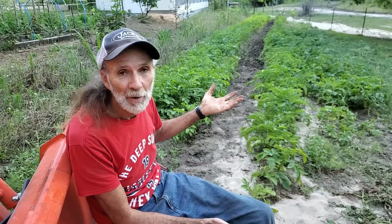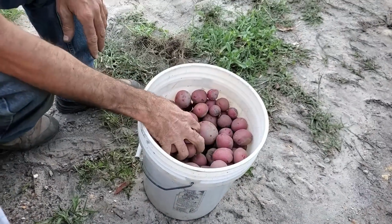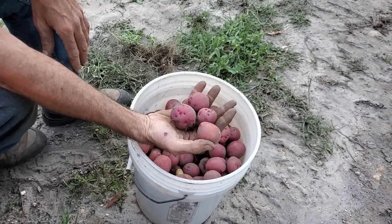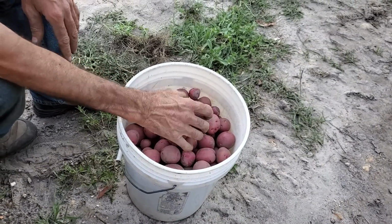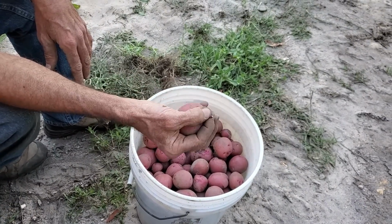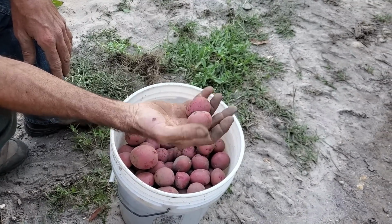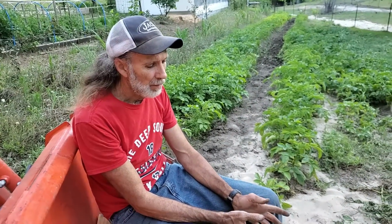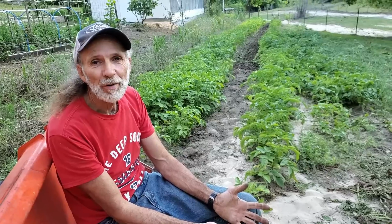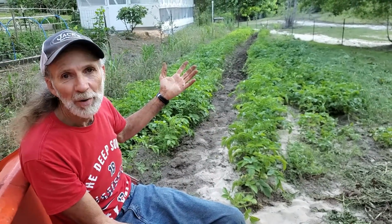And they're not big. I mean, you look here in the bucket. This is predominantly what we got right here. That size right there. Nothing special. I think this was the biggest potato in the whole bucket, right here. Just one potato. All the rest of them are golf ball size and smaller. I don't know why that is. Have no answer for it. You know, the other potatoes are still pretty and green. All the Red Norlands died.